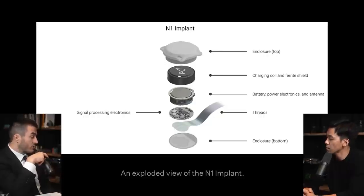All of this is really fascinating, but let's stick on the N1 implant itself. So the thing that's in the brain. So I'm looking at a picture of it. There's an enclosure. There's a charging coil. So we didn't talk about the charging, which is fascinating.